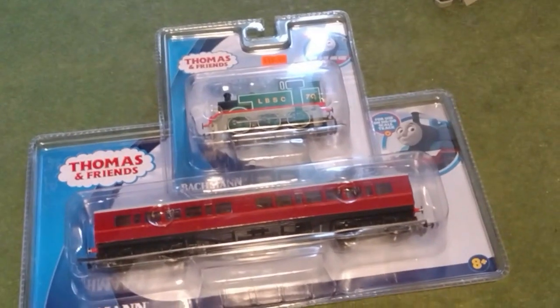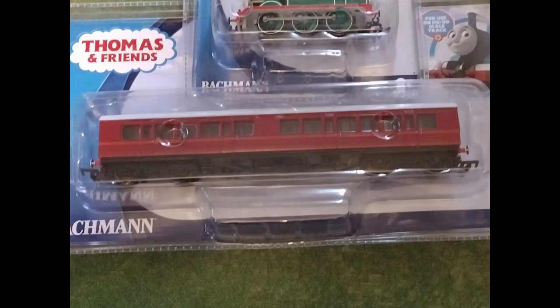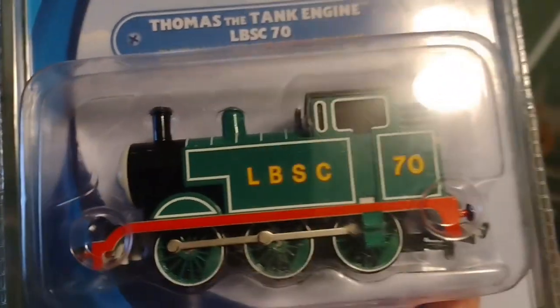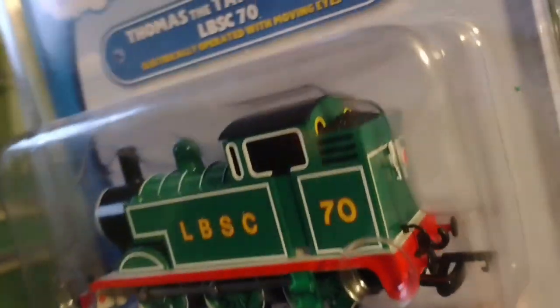Alright, moving on to my only Bachmann models, we have the LBSC Thomas and Spencer's Special Coach. For the LBSC Thomas, if there was one thing I was going to complain about this model first, it would be the packaging. While it's not terrible, I wish they could have given the model a more exclusive packaging like they did with their Celebration Thomas.